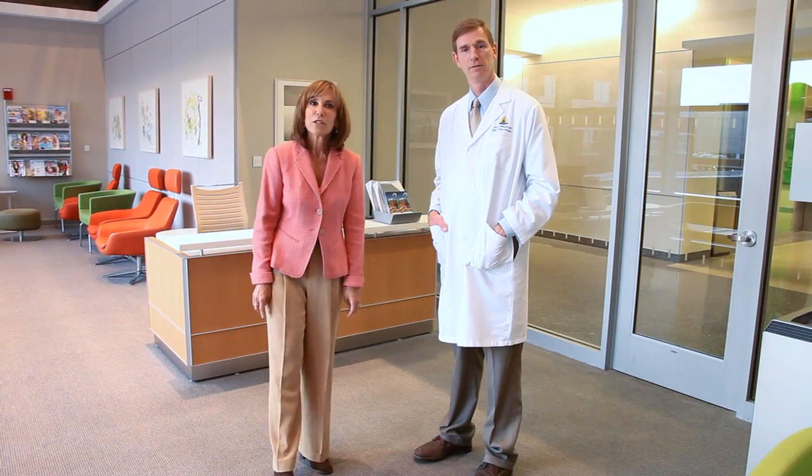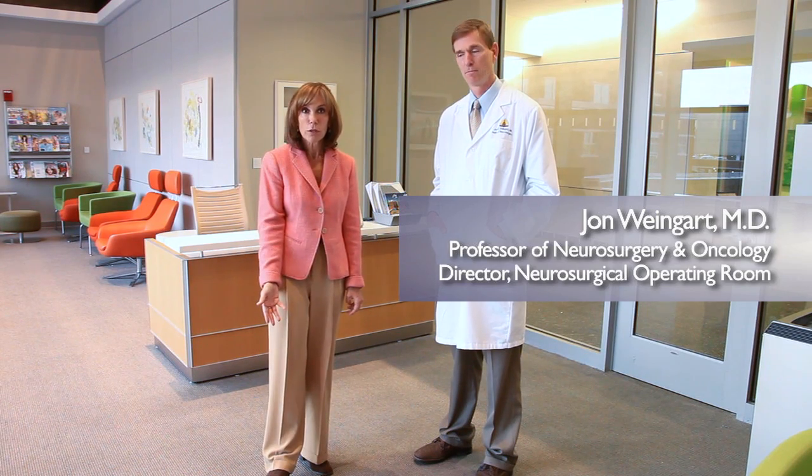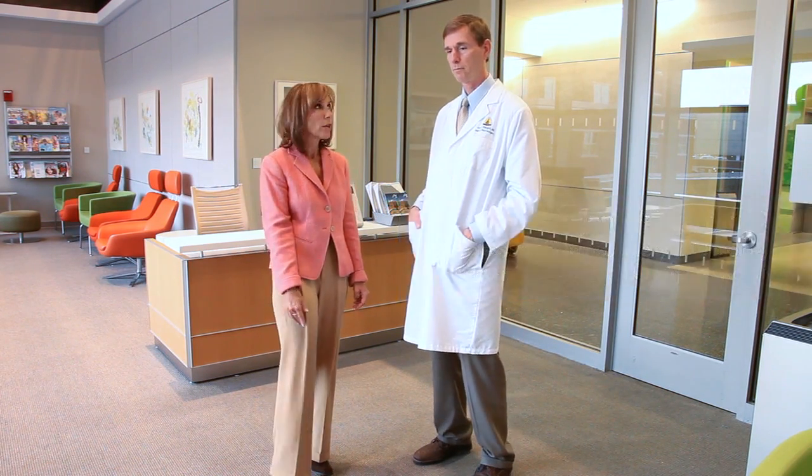The first step of your journey is to go directly to the third floor of the Zayed Tower. I'm here with Dr. John Weingart, who's professor of neurosurgery and oncology, and also the director of the neurosurgical operating rooms here at the Johns Hopkins Hospital. Dr. Weingart, thanks for taking the time to show us around. Sally, it's great to be here.